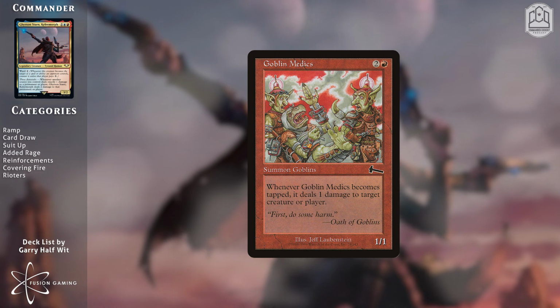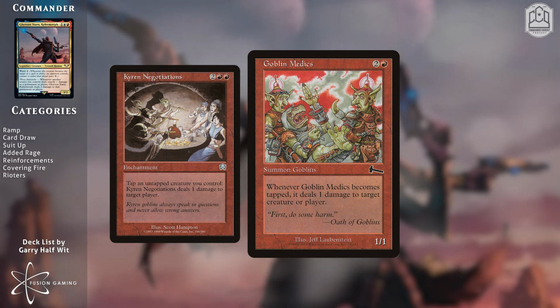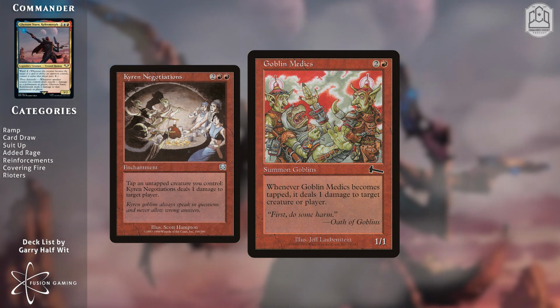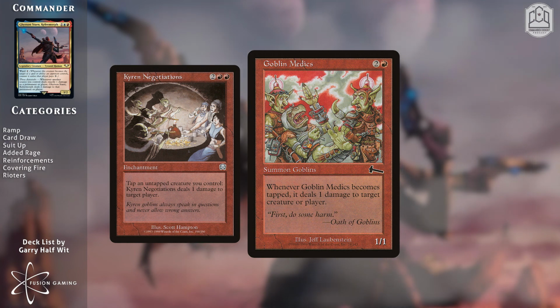What's that? Chiron Negotiations. Another Masks Sweet Gem. Enchantment, red 2. Tap a creature, 1 damage to target player. So you tap that and you are actually pinging target player. Okay, another good card that could go in here. Cool.